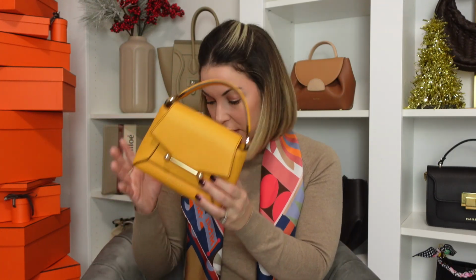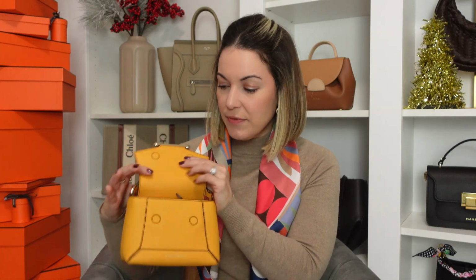Your phone will fit, so my iPhone 15 Pro Max does fit in here. However, do keep in mind that even though it will fit inside, it does take a little bit of space and it is a little bit uncomfortable to maneuver the rest of your things once you place them inside. I highly recommend you check out Strathberry. I feel like their handbags are very well made, and the leather in this piece is, again, one of those very soft, malleable leathers, which I personally really enjoy.